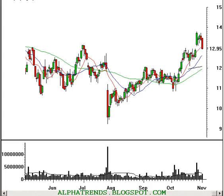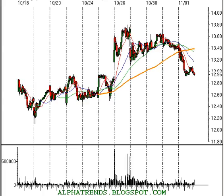ARRS, we were in yesterday at 13.55, and I'd suggest raising your stop to $13.34, and that's what stops are for. So we took a small loss in there of about 21 cents.